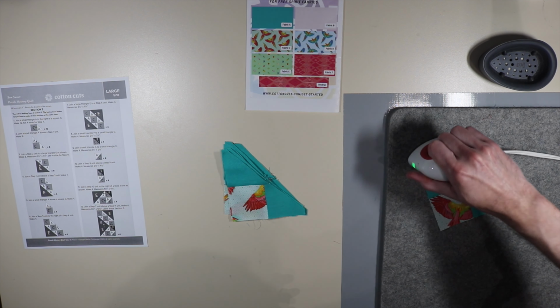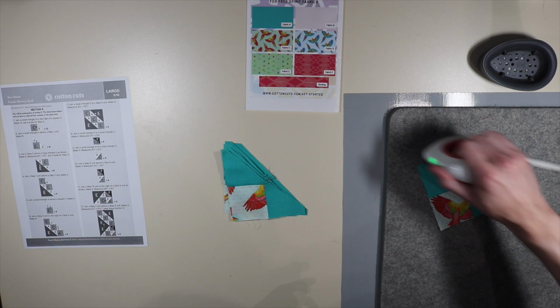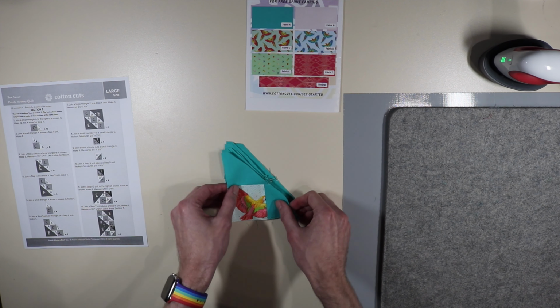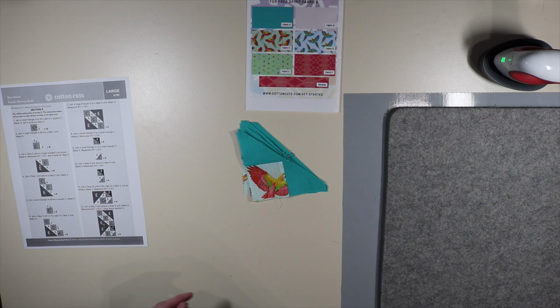Oh, I like how, well, I was looking at this parrot, and it looks like it framed it nicely, but it kind of cut the beak off a little bit. It's okay, it's got a nice pattern in it.